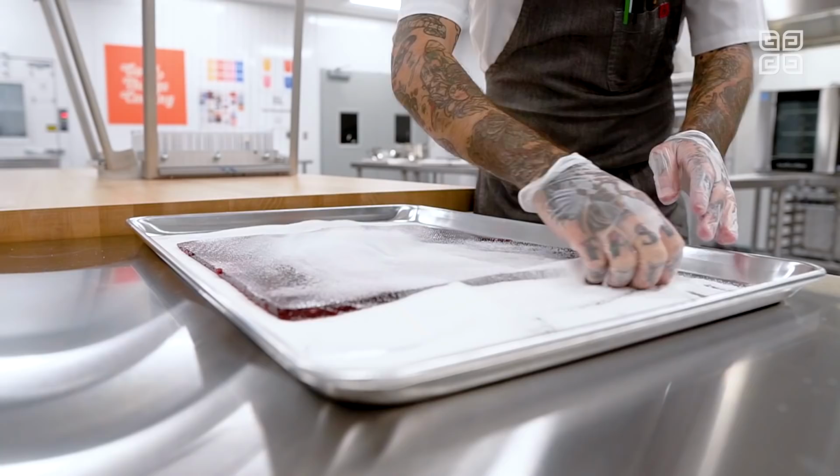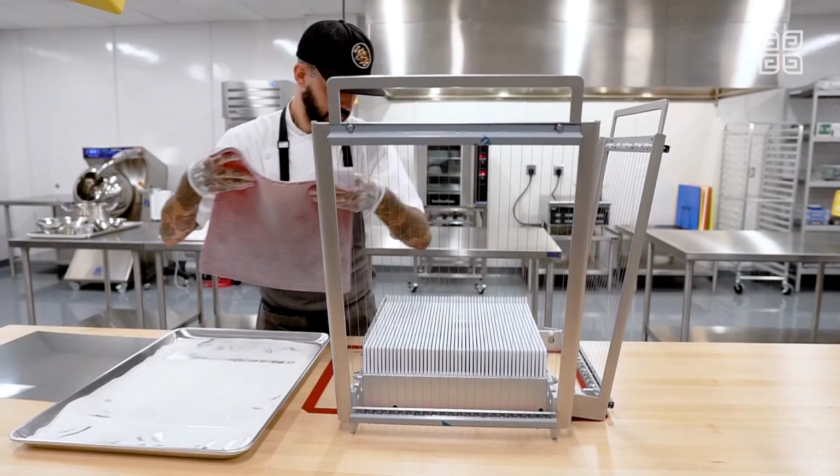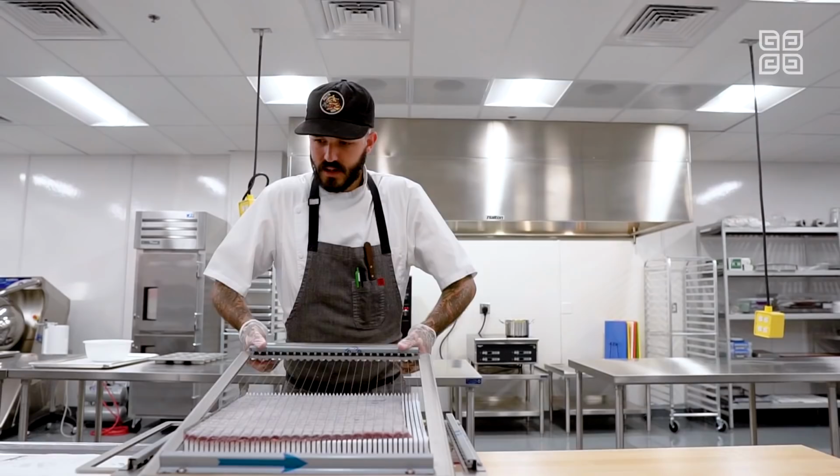I hate to use the phrase, but you must be like a kid in a candy store. Yeah. In this 4,000 square foot commercial kitchen with all the new appliances. Yeah, equipment. Tools, equipment.